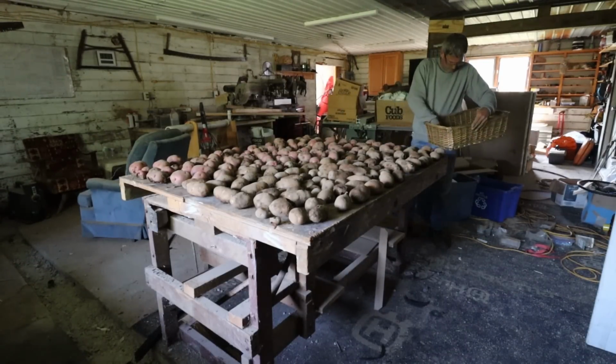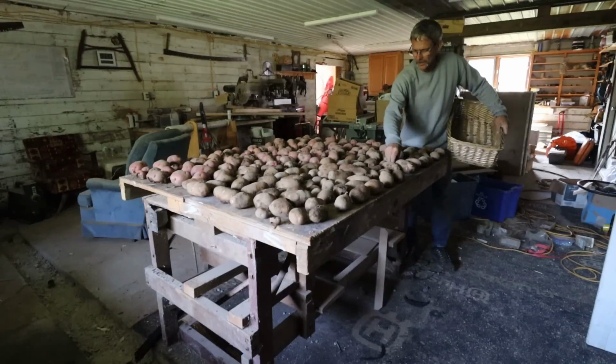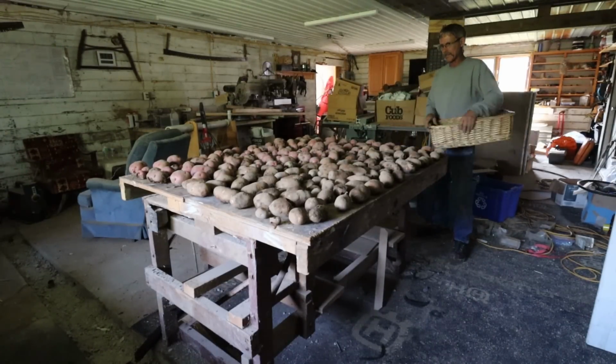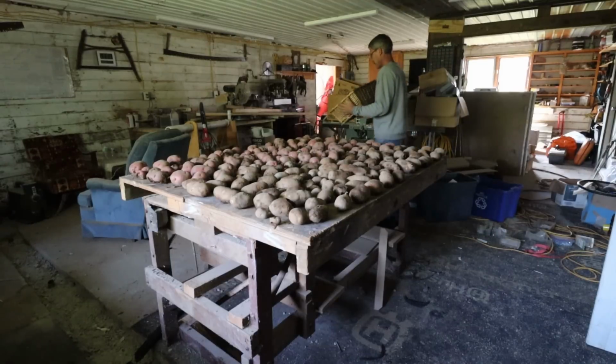There we go. Oh, two more little ones. Oh, going to be some good fried potatoes and some good baked potatoes.